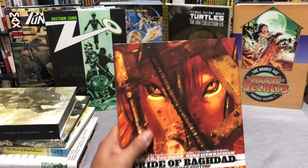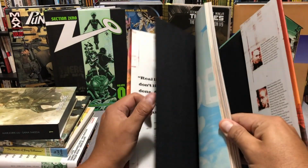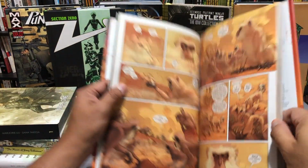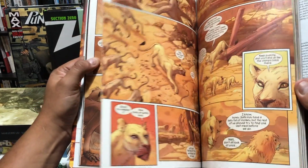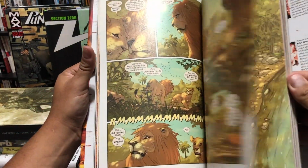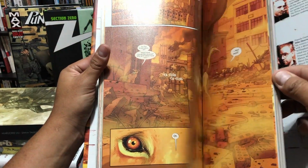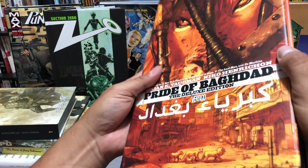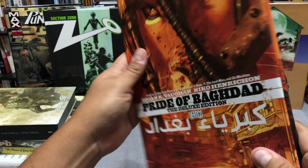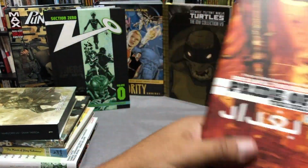Here is The Pride of Baghdad. My buddy Kyle did send me this, his own copy of The Pride of Baghdad. This is the deluxe edition. I already have the standard cover edition, but this is one of those books that you have to have in oversized format. It is stunning. If you've never read this, it is heartbreaking. It's Brian K. Vaughan and Niko Henrichon, maybe, but it is absolutely beautiful. We'll probably do an old reader, new reader on this soon.